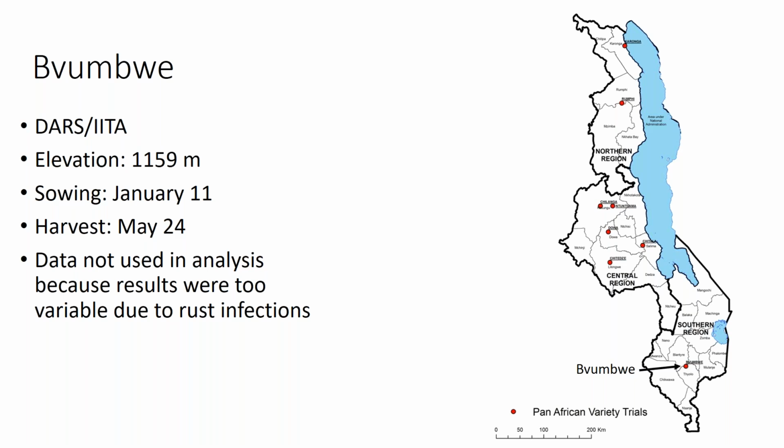So we had 9 total locations, and we had data from 7 of the locations that were used in the analysis. So I'd like to give a chance for people who grew some of these environments to talk about some of the locations and comment on them. So I know Godfrey and McDonald are on. If one of you wants to talk, you can have an opportunity to talk about the environment.